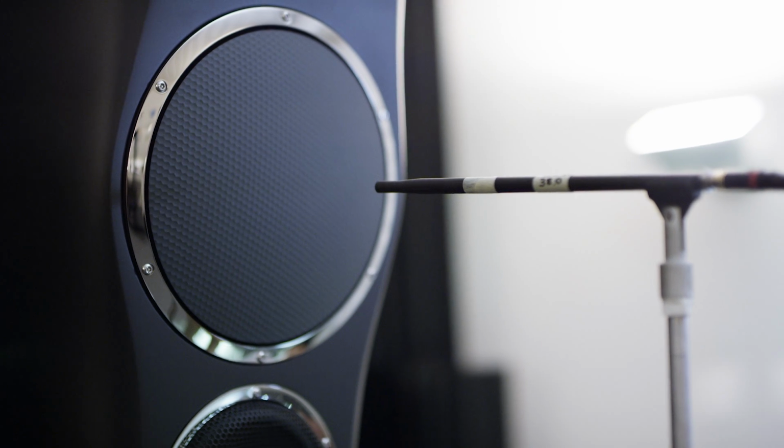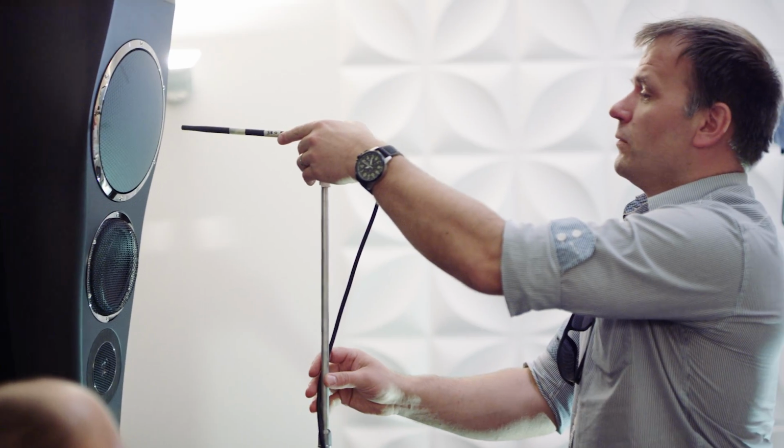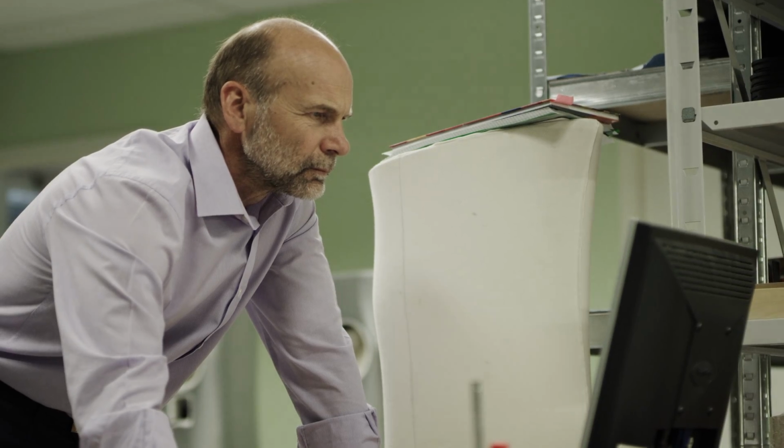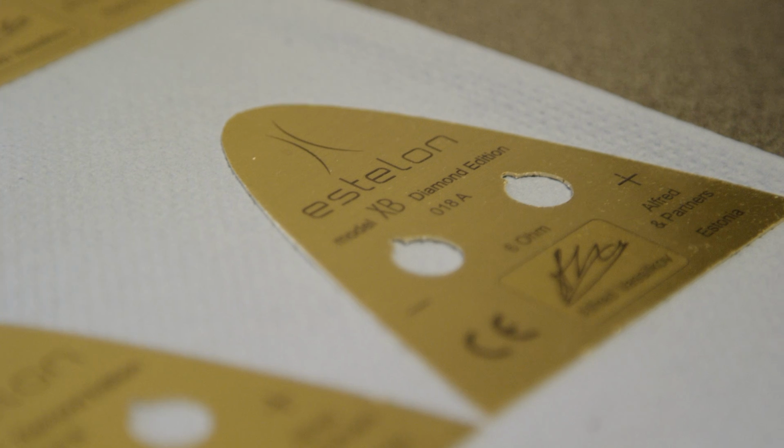Estelon speakers need a lot of attention, and they're all handmade here in Estonia. Every detail is carefully selected, tested, measured, and very important, listened to. So all the speakers, when they are ready, actually go through the listening test. And none of the speakers is leaving the house without Alfred signing the passport that the speakers have passed all the tests, including his listening tests.